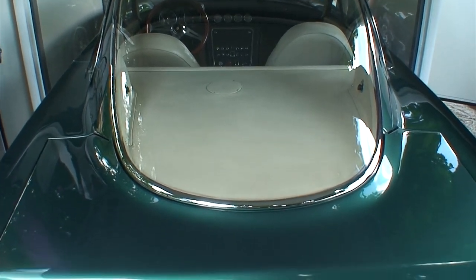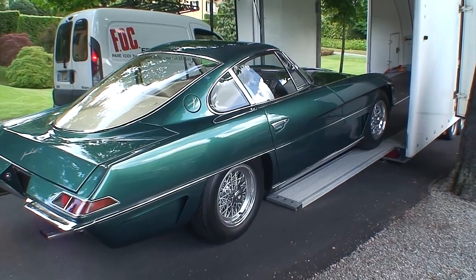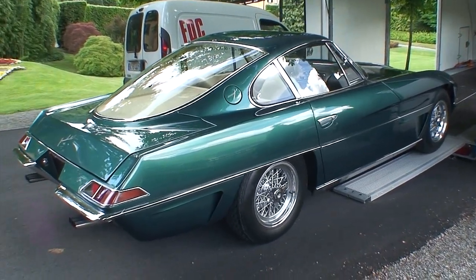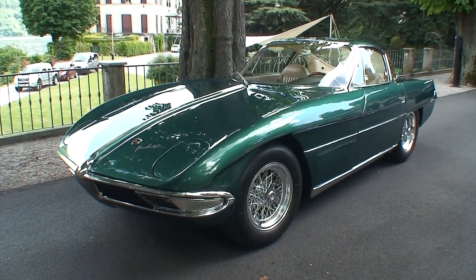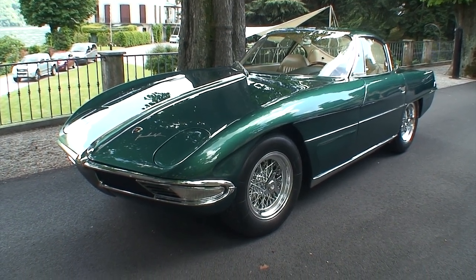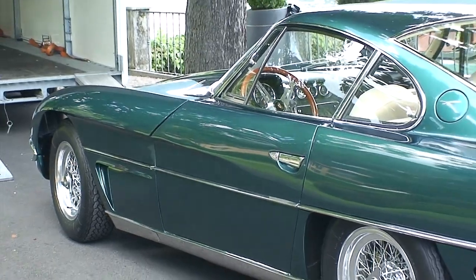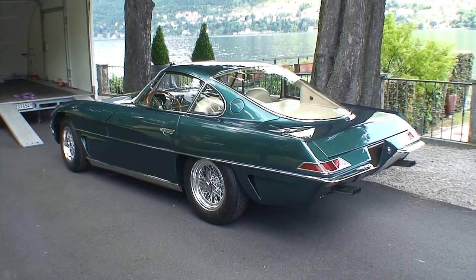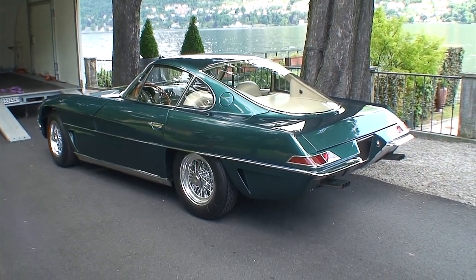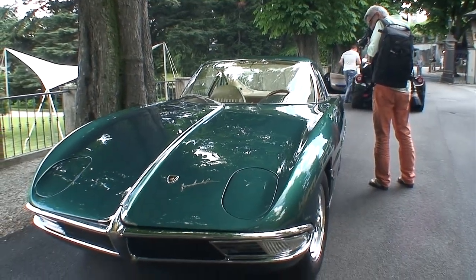We are about ready to see some Lamborghini history here. What makes this so remarkable is this is the first Lamborghini. Note the covered headlights. The car later had four headlights and really wasn't as good. Lamborghini is 50 years old this year. And what a significant car to have here. The original one. Signed in metal. What a significant car.